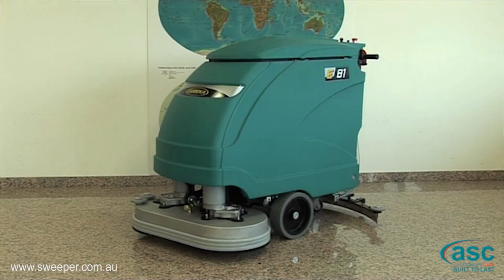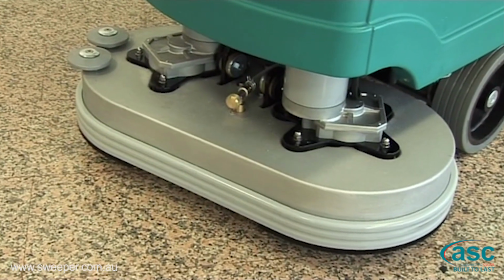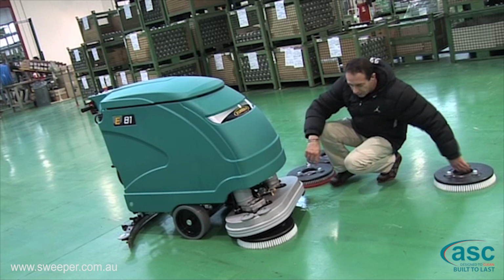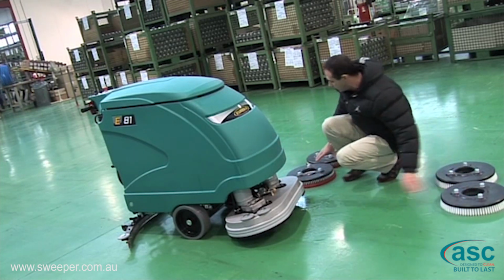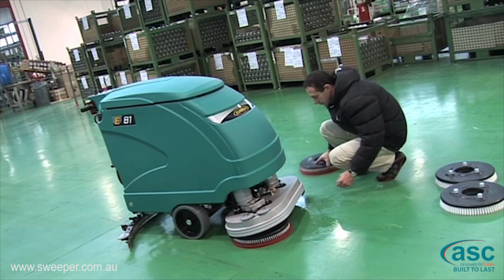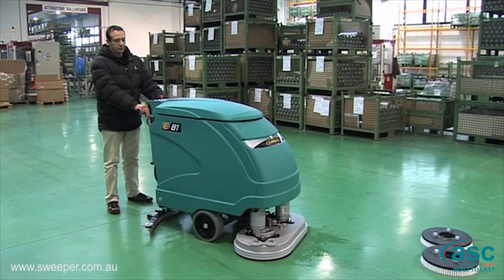The E71 is a professional walk-behind scrubber dryer, ideal for the thorough cleaning of areas ranging between 2,000 square meters and 3,000 square meters. It has a cleaning path of 700 millimeters and is equipped with a twin brush scrub deck, which, combined to a 4 km/h speed, boasts an area coverage of 2,800 square meters per hour.